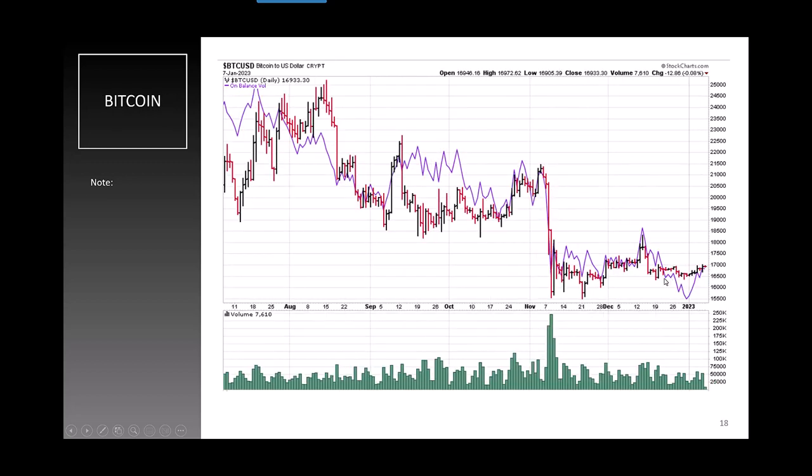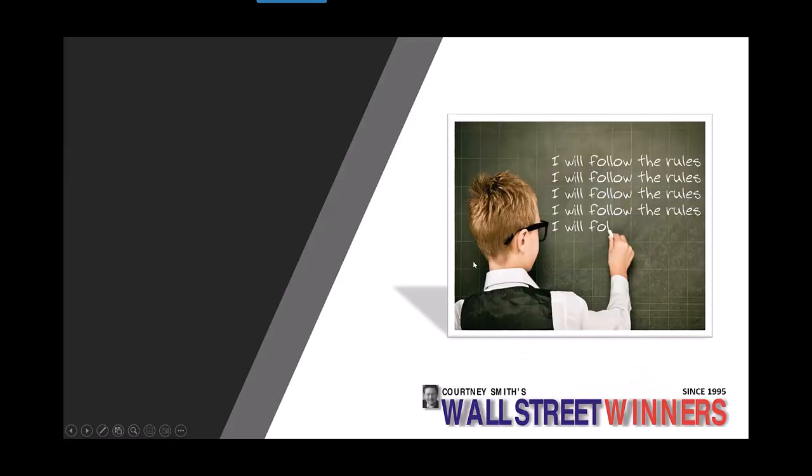Bitcoin, I think this market is being manipulated, and we're about to break these lows down here. We're getting the rally up. This is being manipulated by the smart money. You can see the smart money was selling. Now they're buying. I think we're going to crack down. I think it's being manipulated.